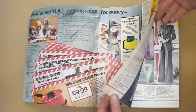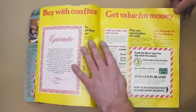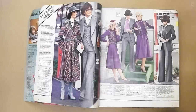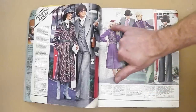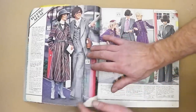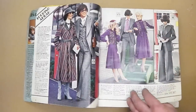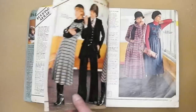Straight into the fashions then. Look at this. Some offers, but we're straight in, there's no doubt. You're into hardcore 70s straight away. And this is a bit upper class. This hairstyle here, and these clothes. We've got a bit of a posh lady going on there, and solicitor boyfriend or high flyer.